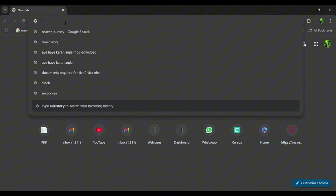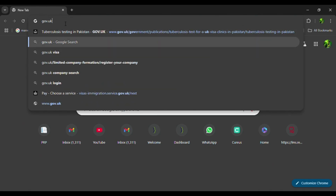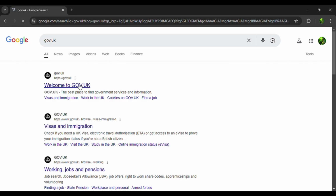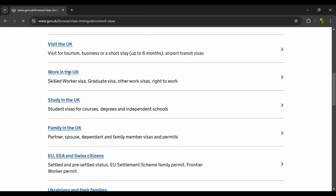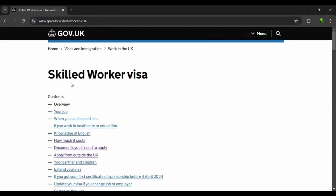Okay, so first of all, you need to go to your browser and write gov.uk. Click it and you will see the gov.uk website, Welcome to the UK. When you open the website, you have to scroll down, go to visas and immigration. Scroll down a little bit, go to work in the UK, and you can see there are two types of visa here: health and care worker and skilled worker visa. So click skilled worker visa.